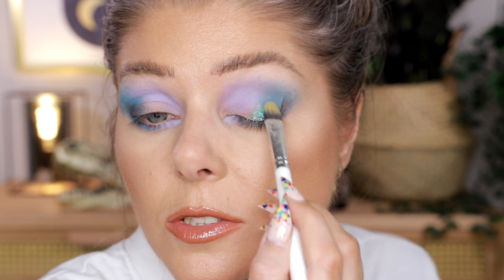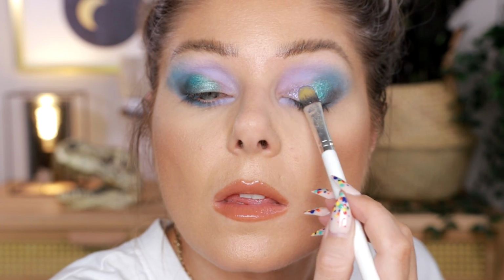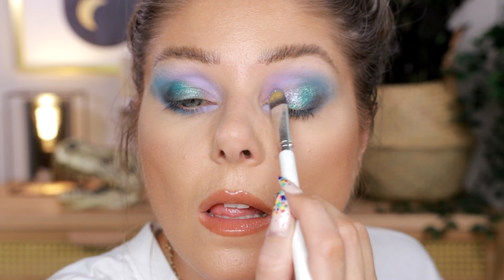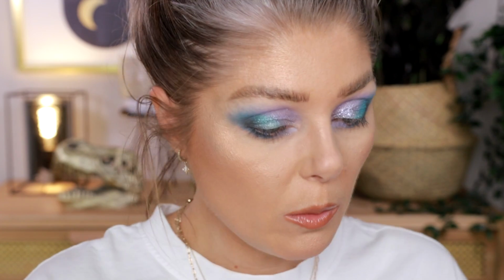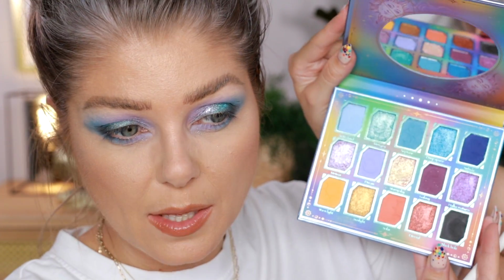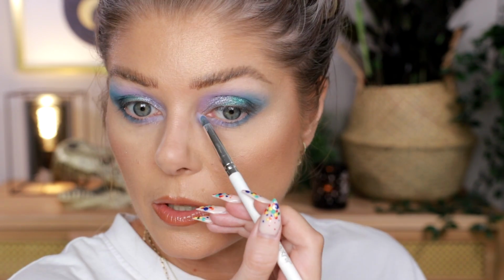Oh, that is so pretty. That is really high shine. Big fan. Doesn't that look so nice? I like it. Okay, you know what we're gonna do? We're gonna take that Dream, which is the pastel lavender, and we are just gonna plop that in the inner corner.